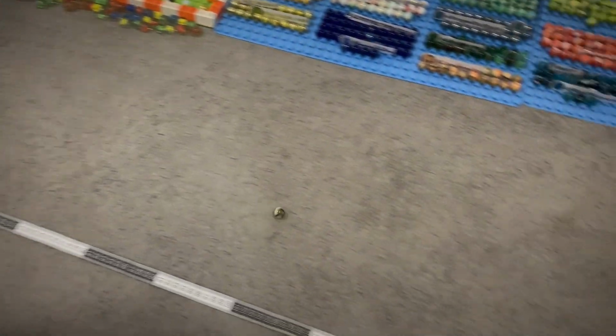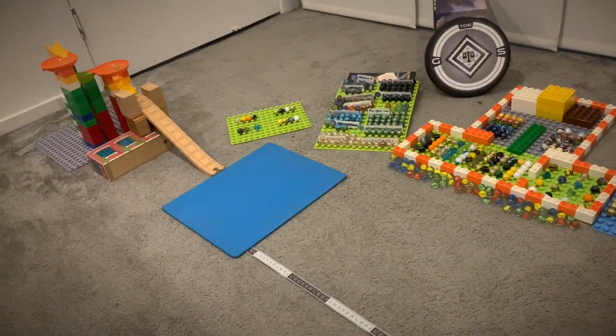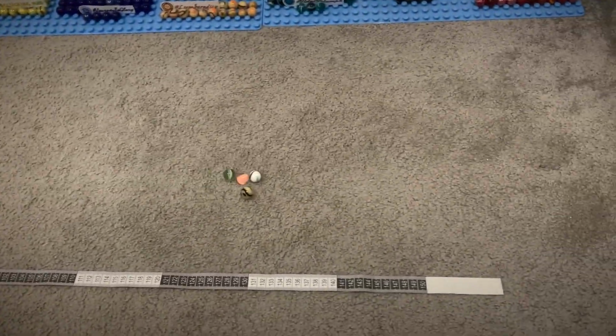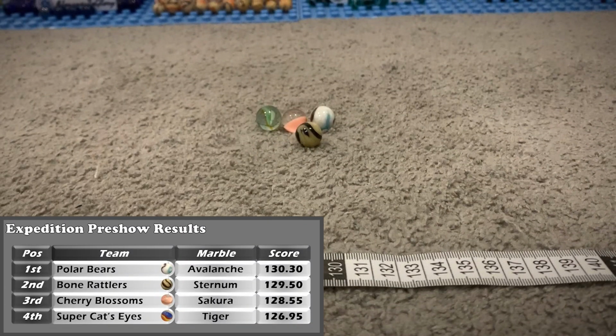We've seen the Condiment Kings in the past. They fell off in the funnels actually and got a 0 in the semi-finals, knocking them down to 8th place. So it's not easy going down it quickly. But as you can see, the advantage there for the Polar Bears and the Bone Rattlers who came down first. They created a barrier, and the Cherry Blossoms and the Super Cat's Eyes could not get themselves around, and they would get bottom 2 here. And Avalanche gets the win in the pre-show.